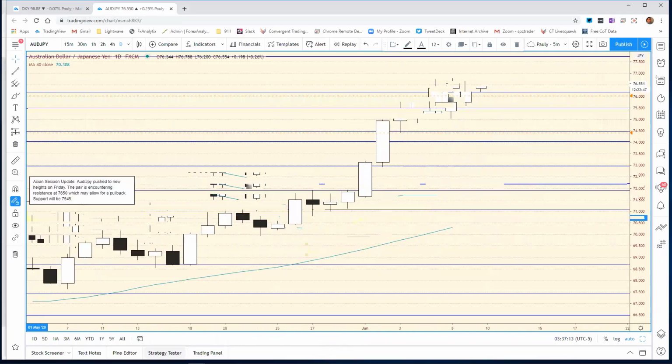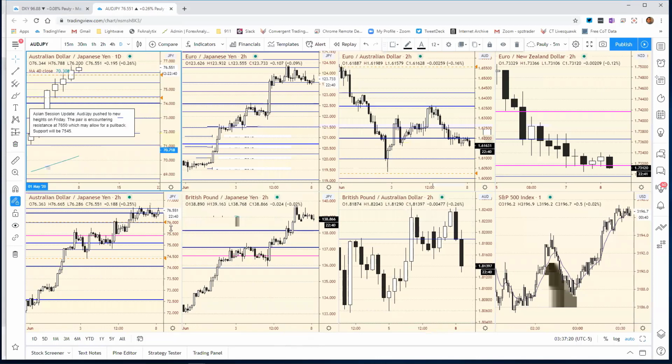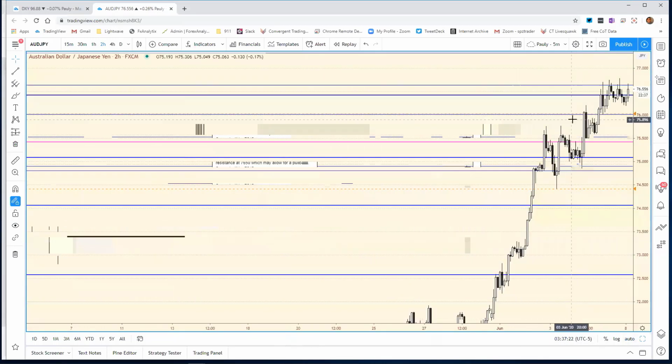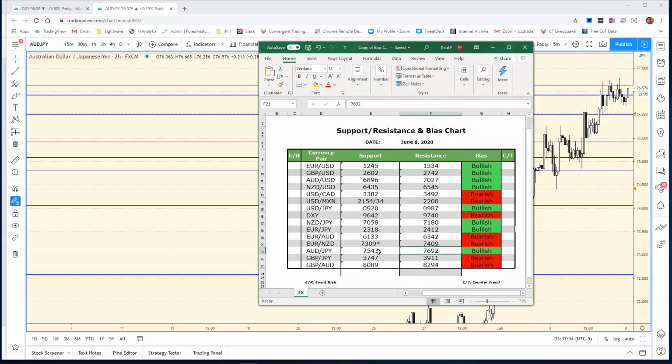And support if we get a pullback. Let's see where support would come in. Let's take a look here on the 2 hour. Right there, 75.58. There's still some right in here that would come in right there, which is 75.82. Let's pull that down just a hair. I think we see a further pullback, but at least initially, let's call it 75.77. We're way overstretched.